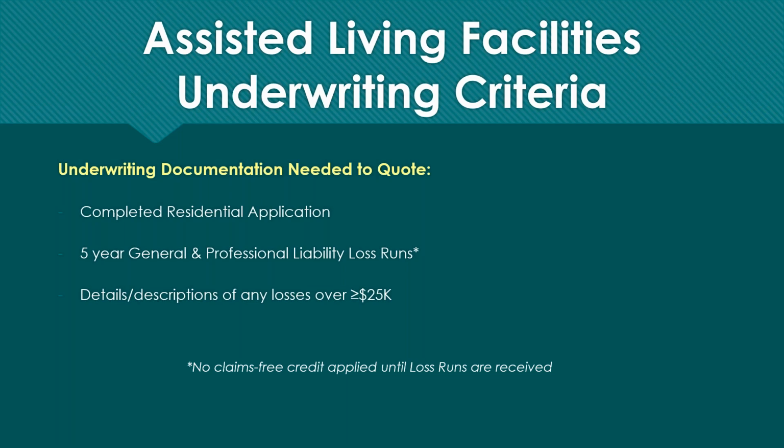So an underwriting criteria that you will see in the market needed to quote these assisted living homes and residential facilities. Usually every market will require a completed residential application, 5-year general and professional liability loss runs, and if it's a new venture, usually they will request a no known loss letter just to make sure that there's been no operations done or no previous claims. And then usually if there are claims or losses over 25,000, they're going to want details or descriptions of those losses.